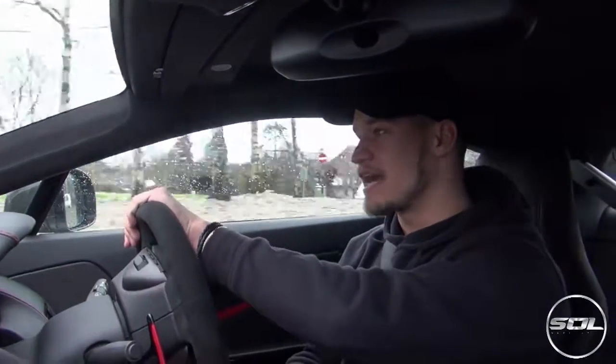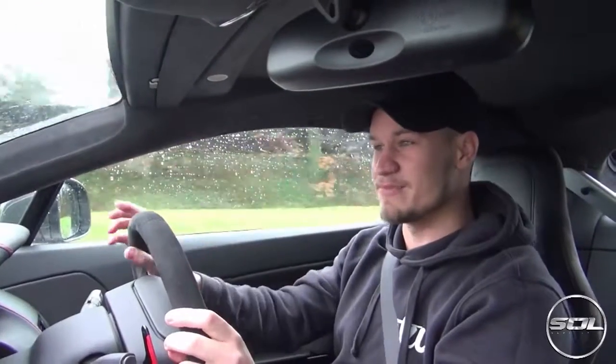This car doesn't. Once this car gets the new twin turbo engine from AMG, and once it gets a double clutch gearbox, it is going to be one of the coolest, one of the best cars on the road.